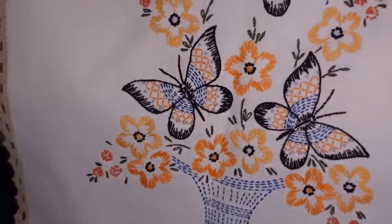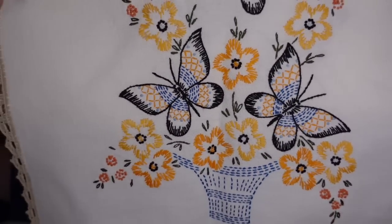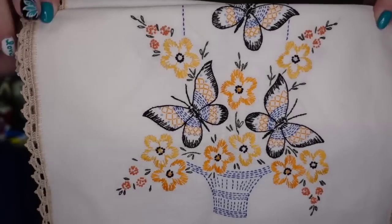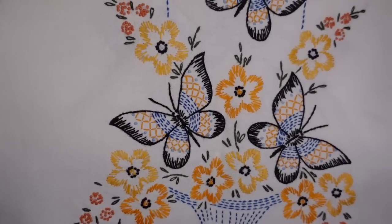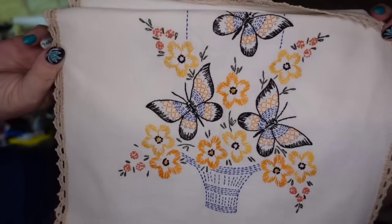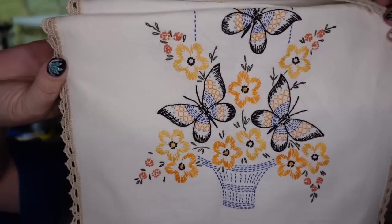Up next is a beautiful table runner. Look at these butterflies. Absolutely gorgeous work on this one. This one sold for $32.49. I only paid $2, so it's actually about a $25 profit. It does have that same design on the other end, and this one is going to be, again, about $25 profit, and it sold in about 6 months.